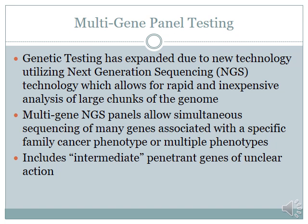In looking at multi-gene panel testing, the genetic testing has expanded due to the new technology utilizing next-generation sequencing, NGS. This technology allows for the rapid and inexpensive analysis of large chunks of the genome. Multi-gene panels allow simultaneous sequencing of many genes associated with a specific family cancer phenotype or multiple phenotypes, and include intermediate penetrant genes of unclear action.